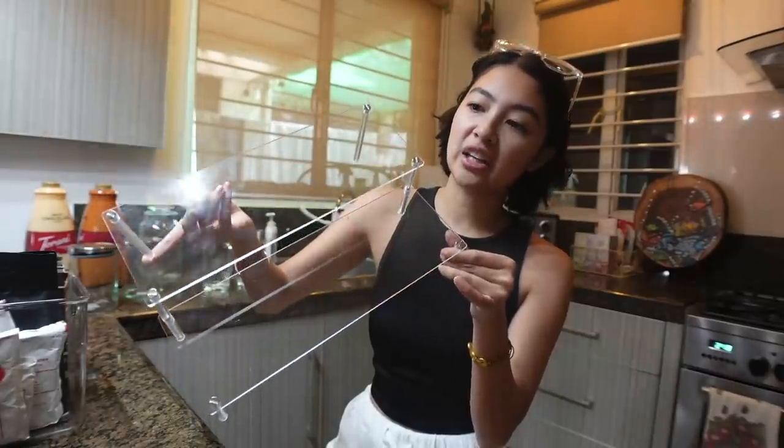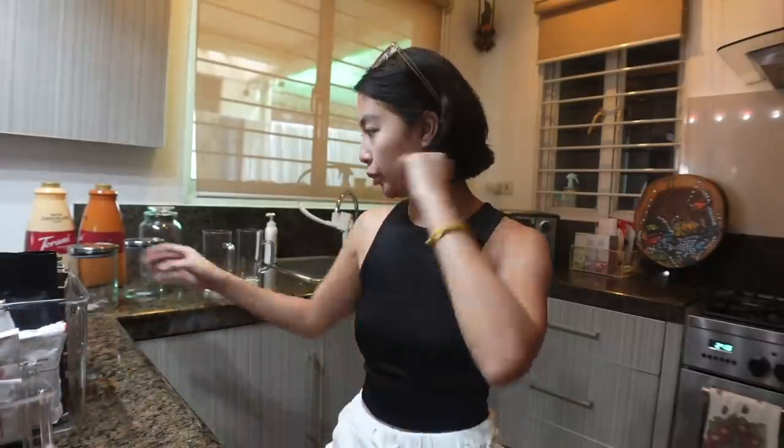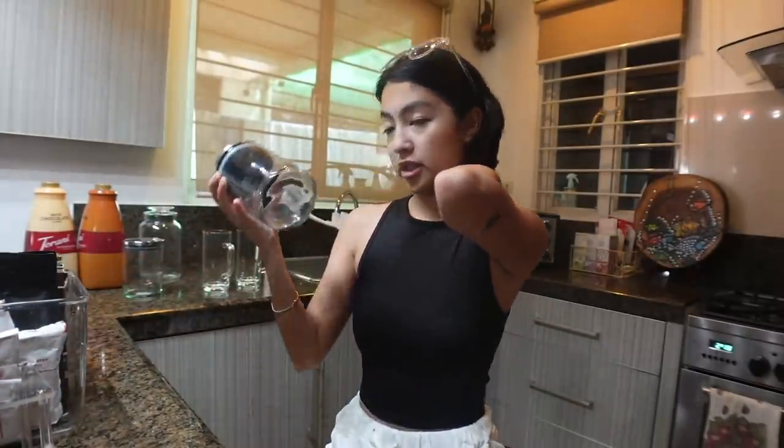I also bought this online. It's an acrylic riser. Dapat 3-tier siya. Pero I decided I'll just use itong dalawa. Let's start putting all of the coffee pods here.